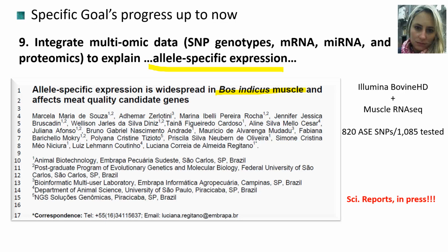And in this paper, we integrate the SNPs in the high-density Illumina bovine chip with muscle RNA-seq, and after filtering, because we can only test heterozygote SNPs, and you also need a good number of reads from each of these loci. So at the end, we were only able to test about 1,000 SNPs, and from these, Marcela showed that 820 had an imbalance between the expression of the two alleles. And these are good indicators that nearby we have a regulatory mutation. This manuscript was accepted at the end of May, so it's in press right now.